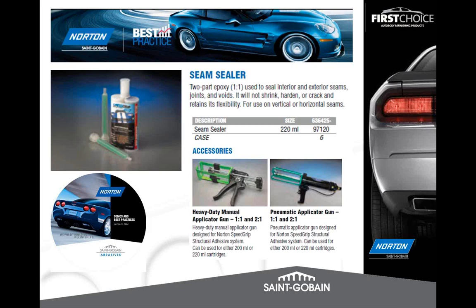It is a 220 milliliter tube. As you can see here, it comes 6 to the case like some of the other seam sealers. It's what is mostly known as a high build, non-sag seam sealer. This particular product can be gunned upside down. It works on both vertical and horizontal seams, and I'll show you a video of this particular product, available in our demos and best practices video series, in just a minute.